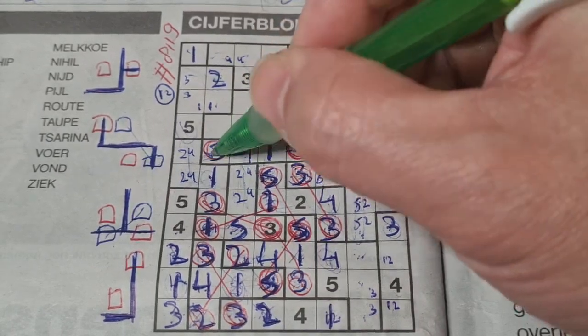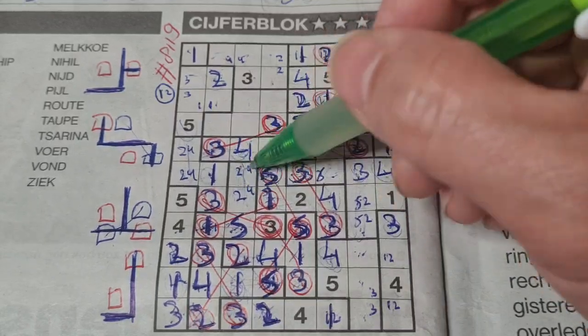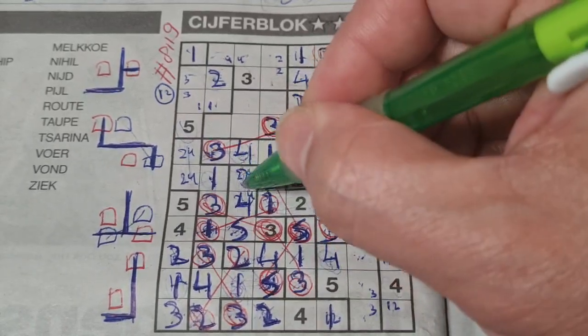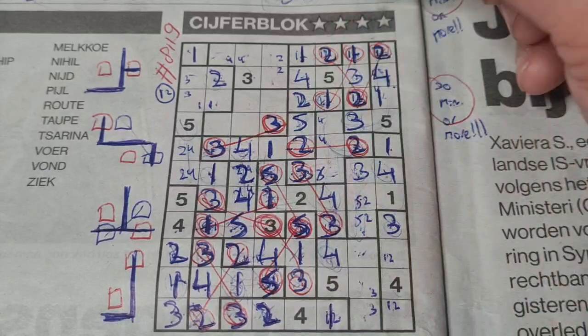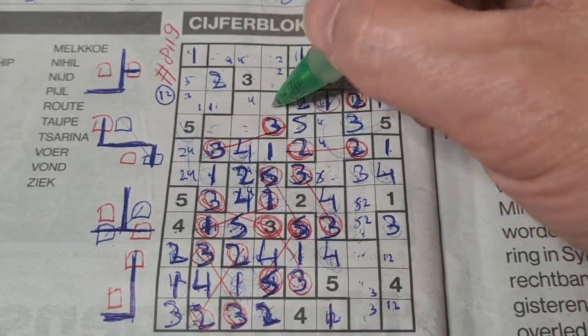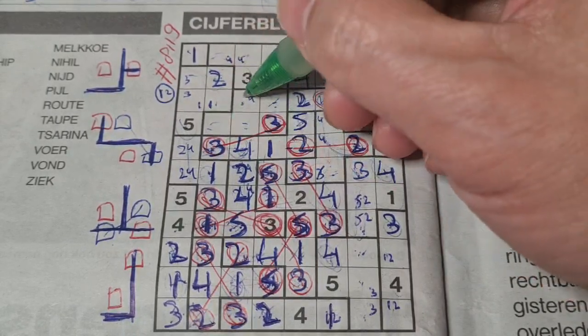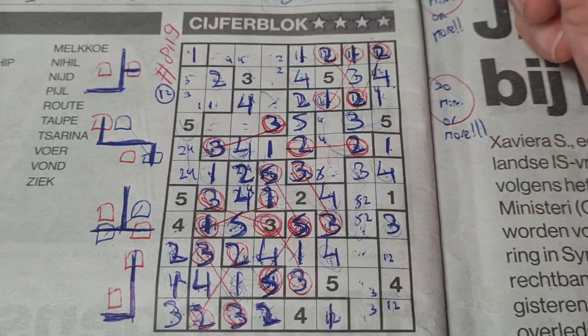And this box is connected with that box. Should be also a 3. 2 and a 4, we have a 4 now, so no 4 there. 4 should be here, and a 2 goes there. These two boxes can be 4, so the 4 could be here, could be there. Well, we have a 4 here, so it can't be 4 here. The only place left for 4 in this area should be there.